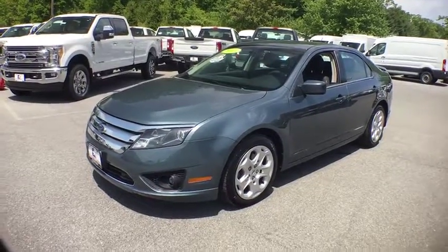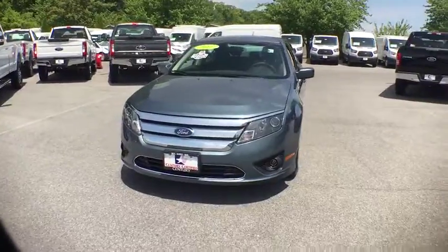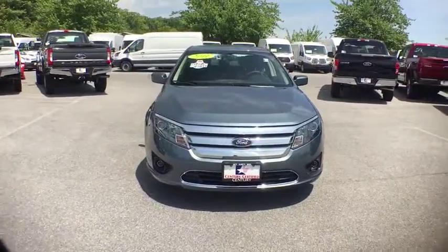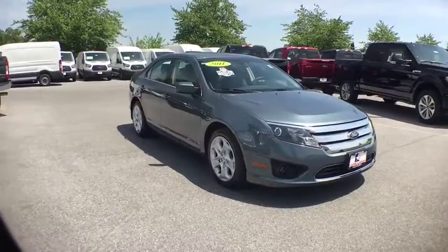2011 Ford Fusion. You can have both impressive power and great economy in a Fusion. This vehicle has less than 25,000 miles. Here are some of this vehicle's great options.